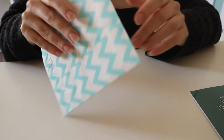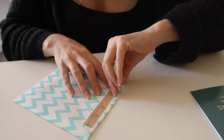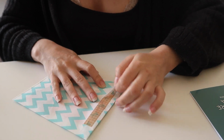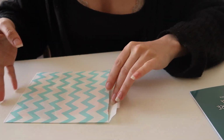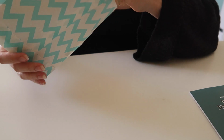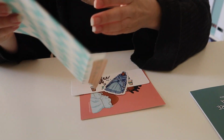Now, let's see what else. I'm trying to remember what else I ordered. I tried so hard to take the tape off of the tissue as best I could, but I couldn't do it. I'll try and save these so I can reuse them.